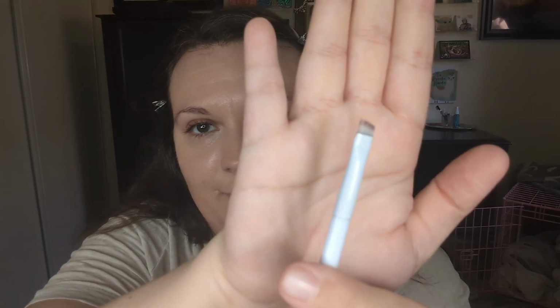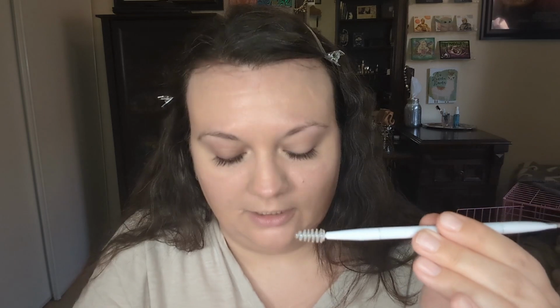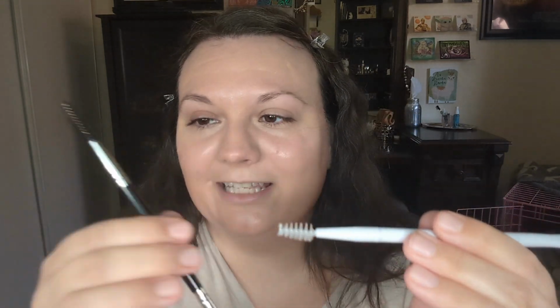Now I'm gonna do my eyebrows. I have these two eyebrow brushes. This brush is from Wet n Wild, and I like the brush tip better, but I don't like the spoolie. The spoolie is a little bit too short. I like this spoolie better. You can see it's a lot bigger, and I get a better application, or I just like this spoolie better, but I like this brush tip better.